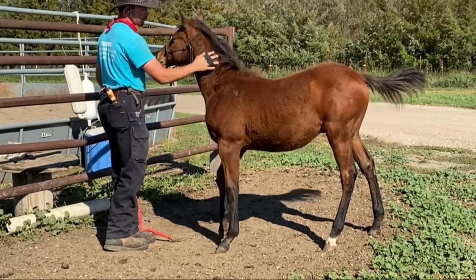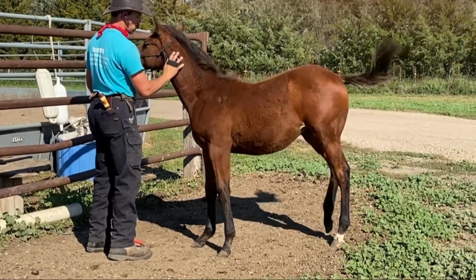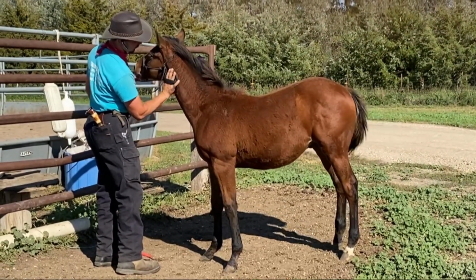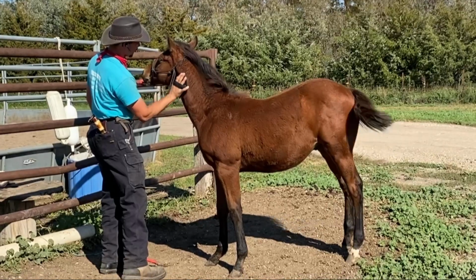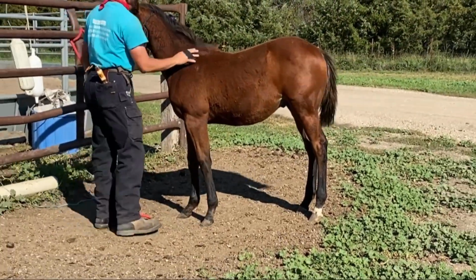He's a lot more accepting of everything that Seth wants to do on this side. And you can see it right away. There's less resistance. The head is still up in the air just a touch, but the colt isn't really leaning back on that lead rope nearly as much as he was on the other side.